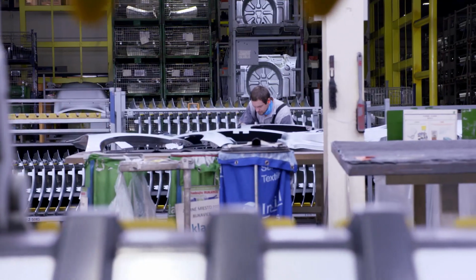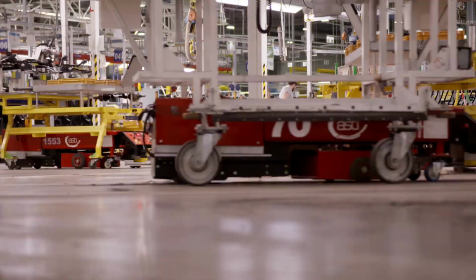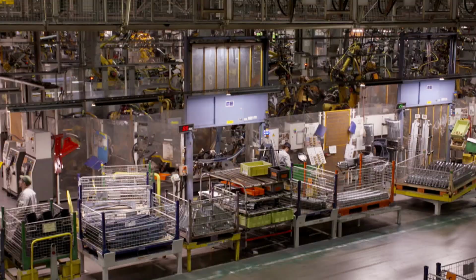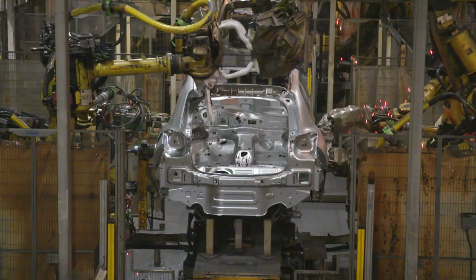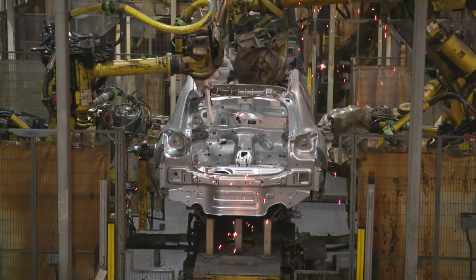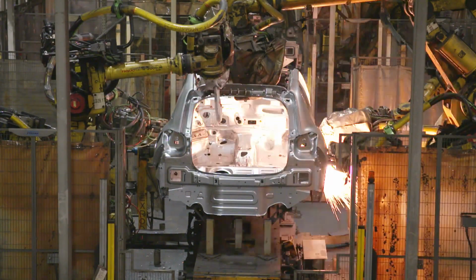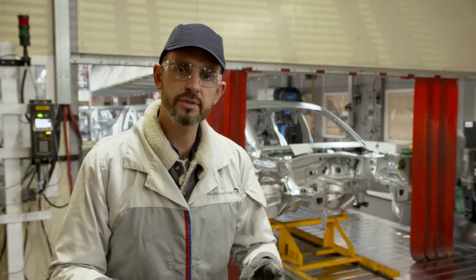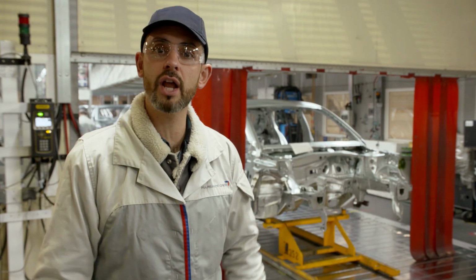And talking of the factory, this place spends half of its development budget investigating ways to be more energy efficient and environmentally friendly. For example, it uses the hot water that's created as a byproduct of the welding processes to heat the building. And it's an approach that's clearly paying off. In terms of electricity consumption per vehicle produced, Trnava is one of the lowest in Europe.